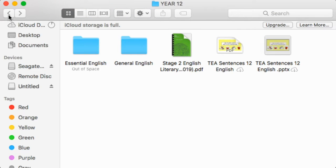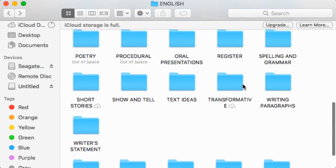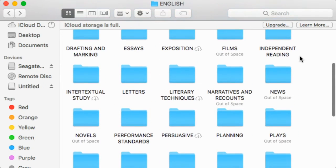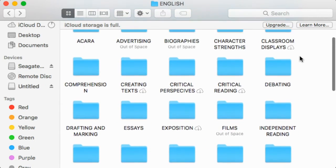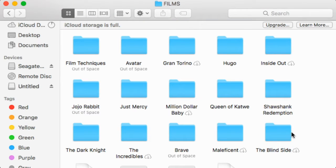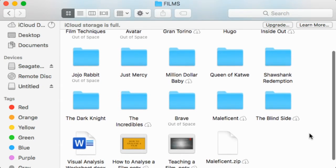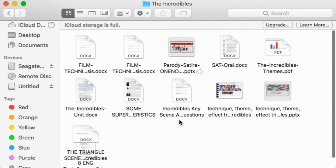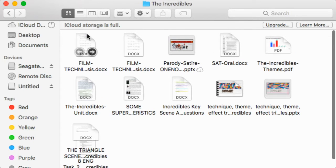However, if you look at my other folders, I've got things like films, novels, narrative writing, creative writing, and so if I click into, say, films, I've then got folders for each of the films that I have resources for. So if I go into the Incredibles folder, you'll see all my resources there that I've got for teaching the Incredibles.